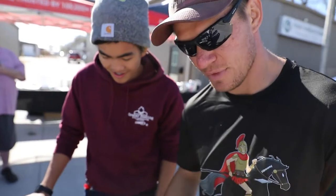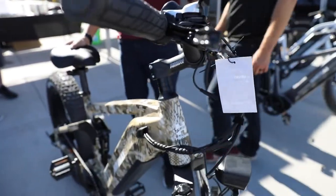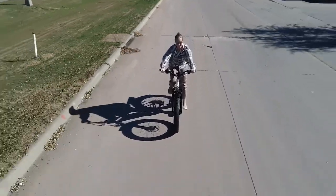We're doing a Himiway pop-up event this weekend, and Himiway is a leader in long-range electric bikes. I'm going to introduce you to a few of these bikes that Himiway provides.